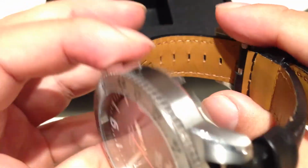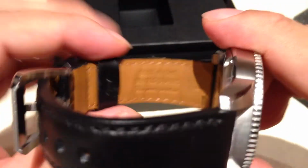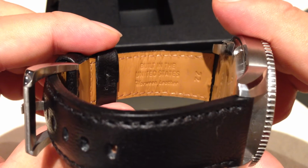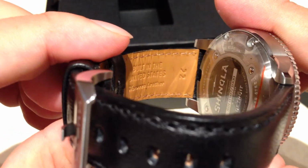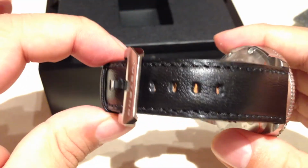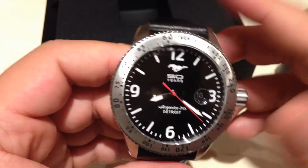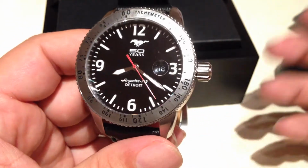It says Shinola on the inside here. And just like most of the Shinola leather watch bands, the inside is more of that natural tanned leather. And it says 22, so this must be 22 millimeters up here, maybe 20 down here. But yeah, I mean, just a good looking watch.